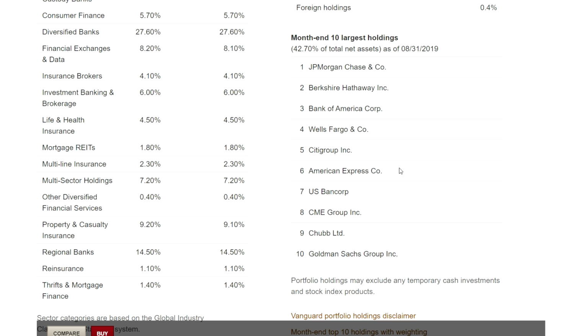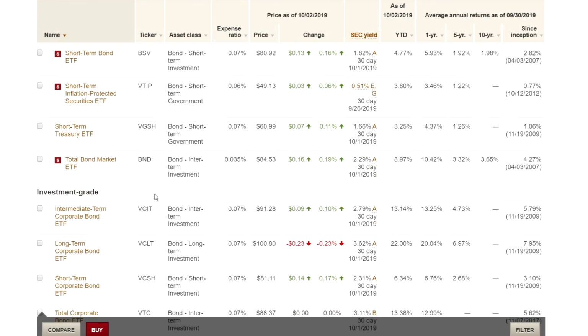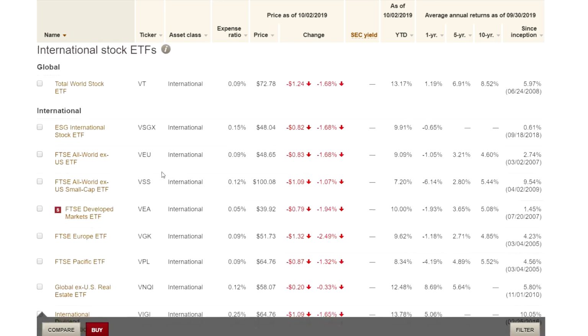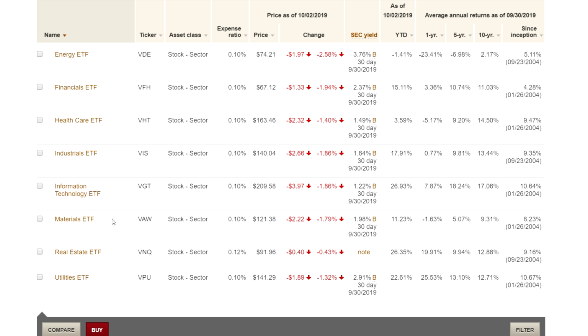So if you, again, wanted to be bullish on a particular industry without picking the winner, you can just bet on the industry as a whole if you believe it's going to outperform. And there's a bunch of different industries here. You can find ones for energy, financials, healthcare, industrials, information technology.